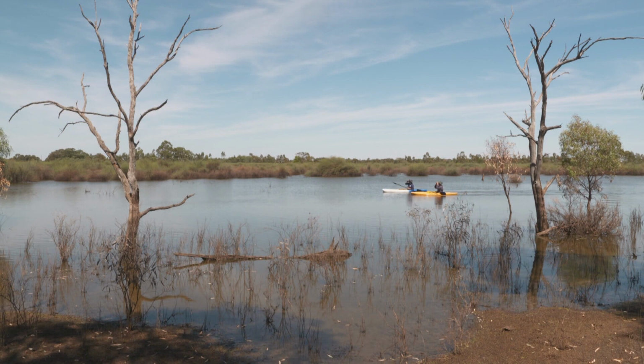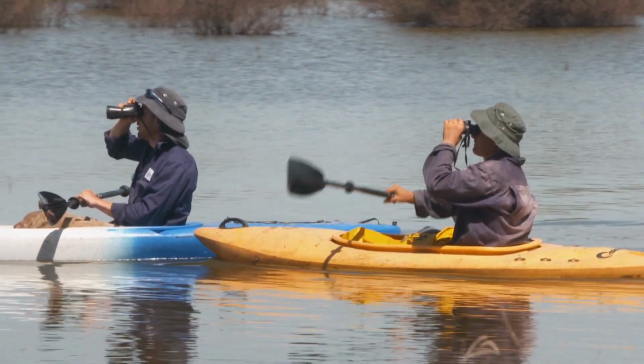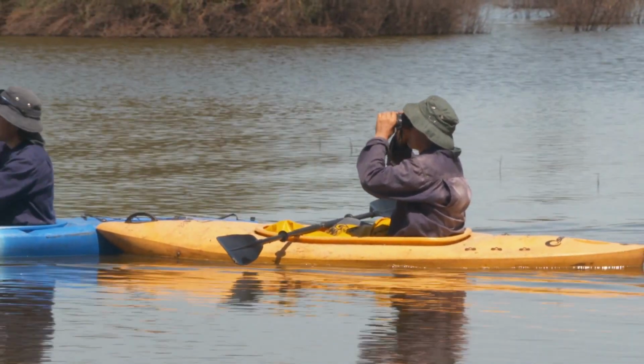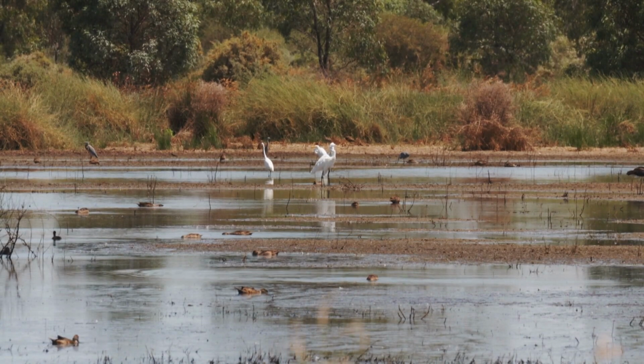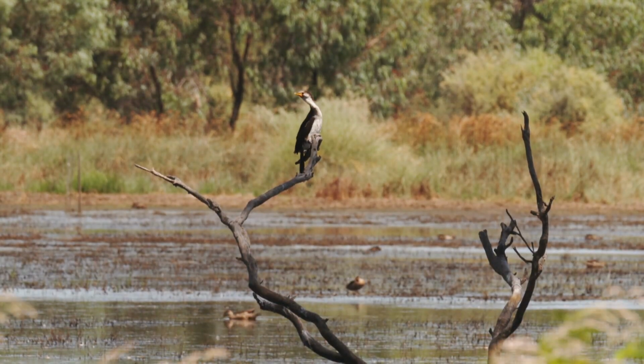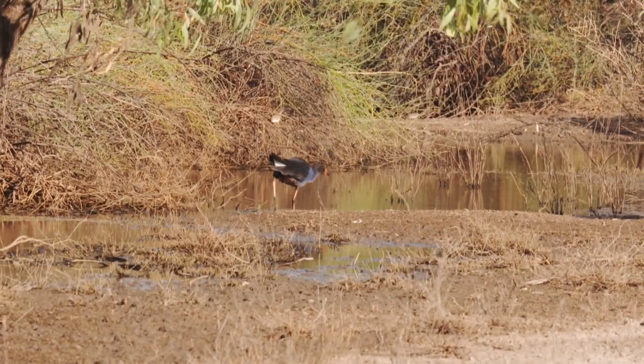So we've got the kayaks, we can get out and around the wetlands and count the numbers of birds. There's been a huge response ecologically from the October flood, and that flood water is still here and slowly drying back. So, more than ever, it's a refuge for a multitude of species.